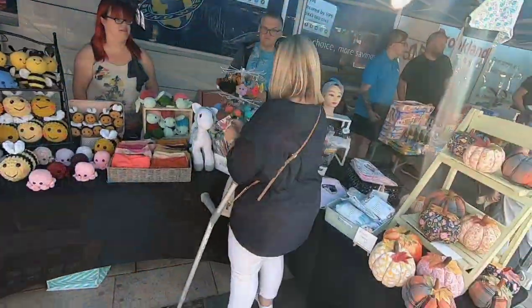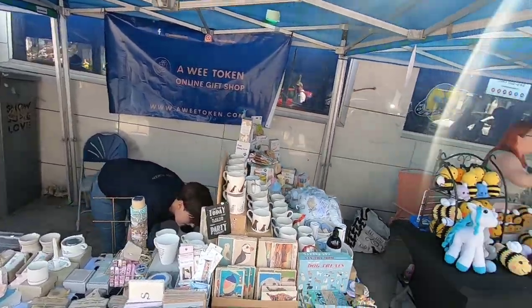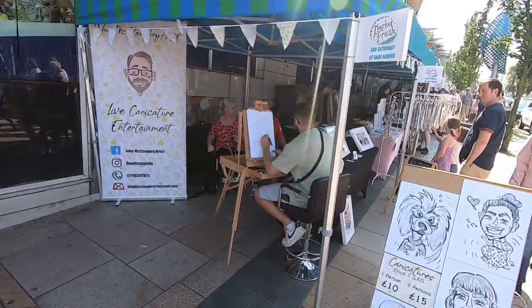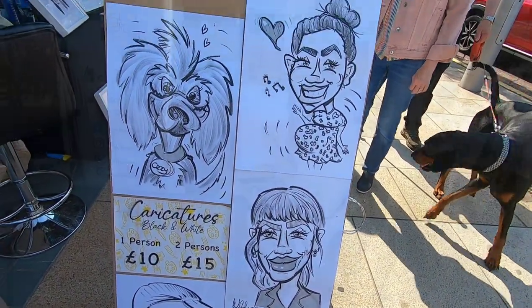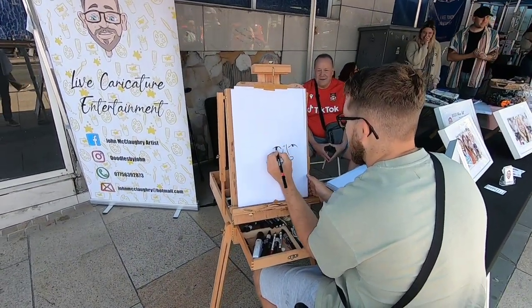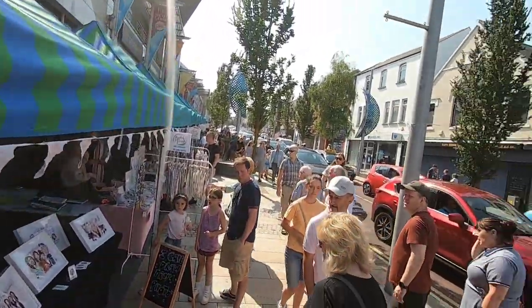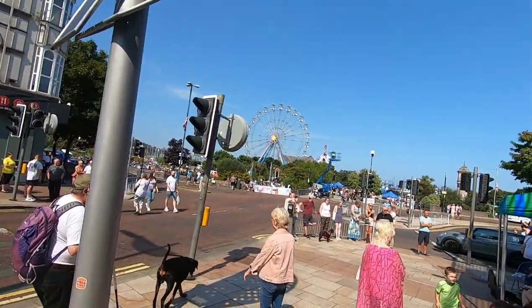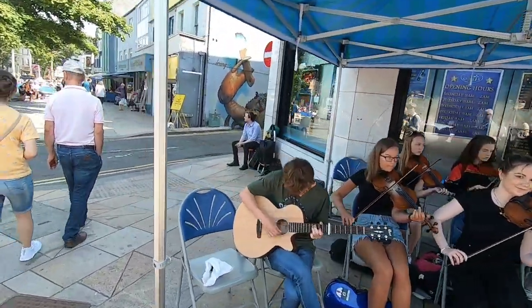Wow. Pumpkins, all just in time for Halloween. Are you getting it? Oh, you're not in the film. Wow, so much stuff. What's here? Look at these caricatures. Wow.